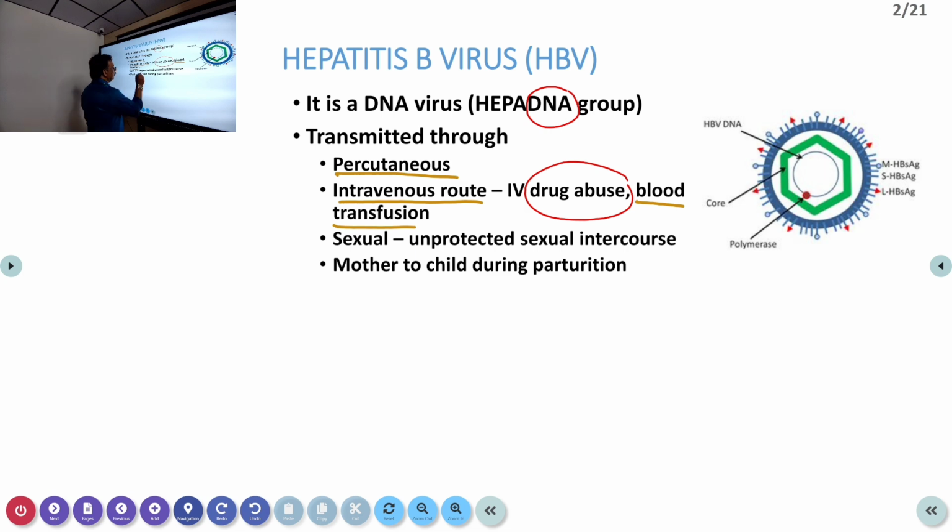Sexual contact, unprotected sexual contact, that word is very important. Unprotected sexual contact is very important. Mother to child during delivery can also spread the virus.